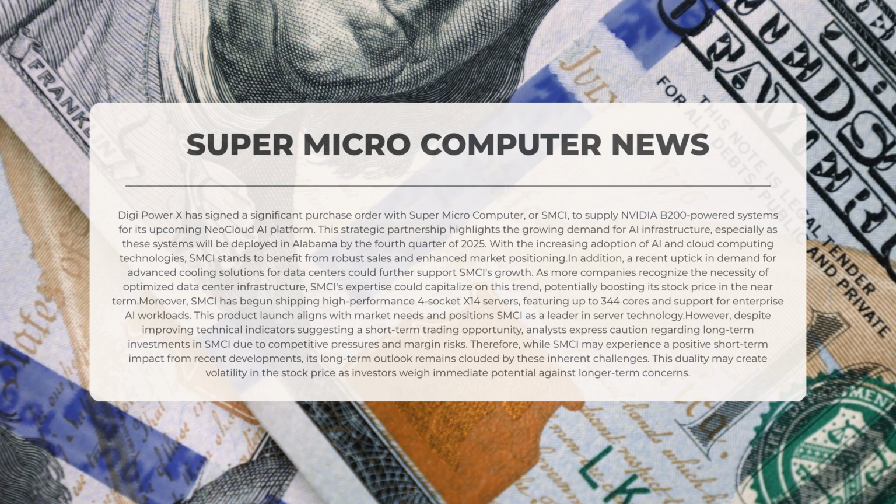However, despite improving technical indicators suggesting a short-term trading opportunity, analysts express caution regarding long-term investments in SMCI due to competitive pressures and margin risks. Therefore, while SMCI may experience a positive short-term impact from recent developments, its long-term outlook remains clouded by these inherent challenges. This duality may create volatility in the stock price as investors weigh immediate potential against longer-term concerns.